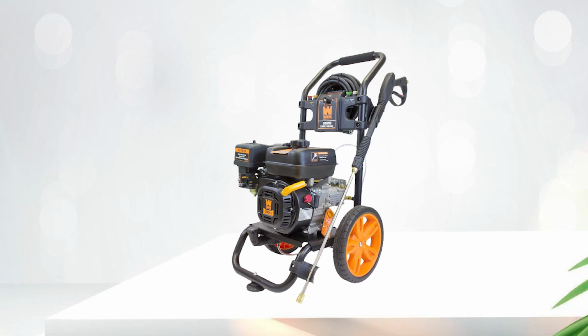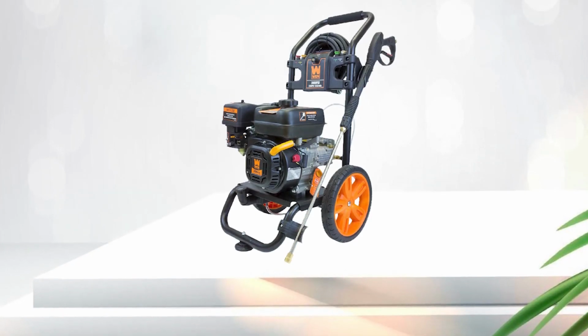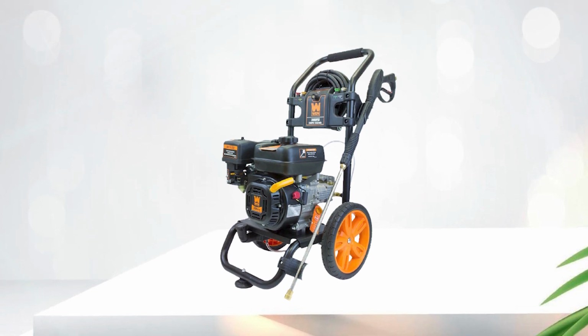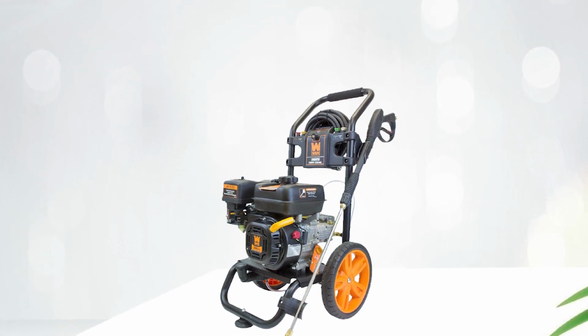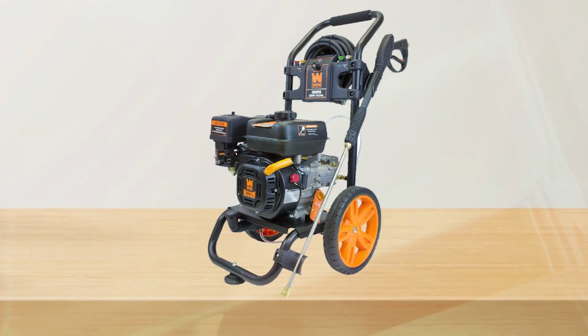The set mimics that of many more expensive models. There's a long-life axial pump, a quick-connect spray gun with 4 angled nozzles and 1 for soap, plus 30 feet of tough reinforced hose. The onboard detergent tank holds 32 fluid ounces.